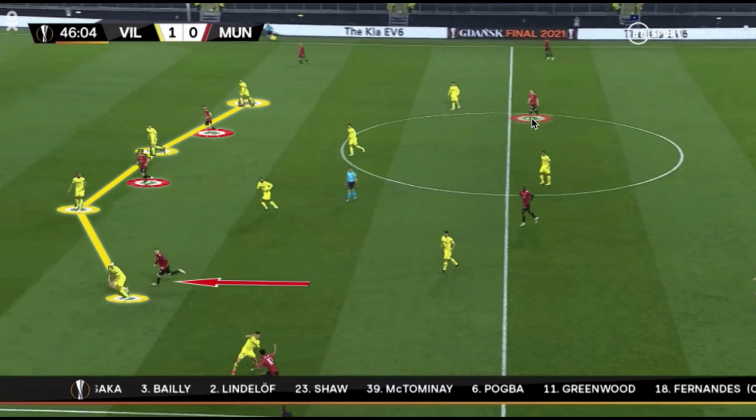Our double pivot of Scott McTominay and Paul Pogba is structured for circulation and transition, where on the weak side we have Mason Greenwood and Aaron Wan-Bissaka holding the width.